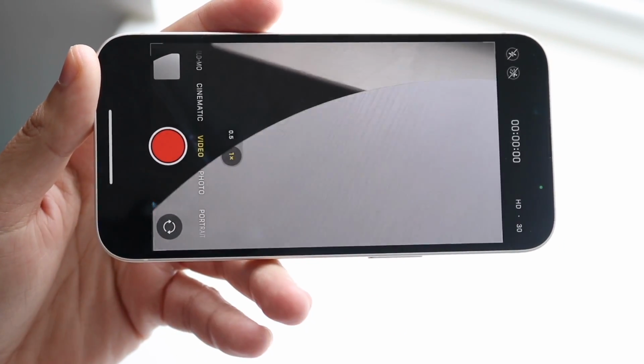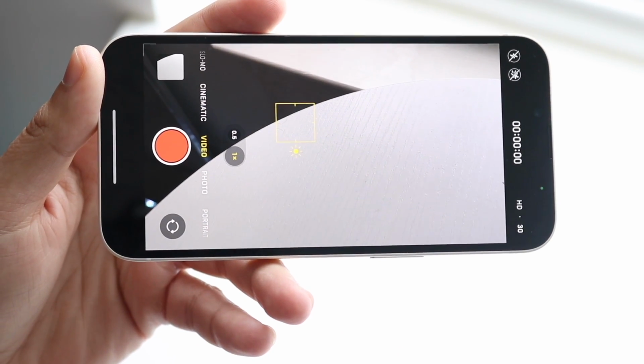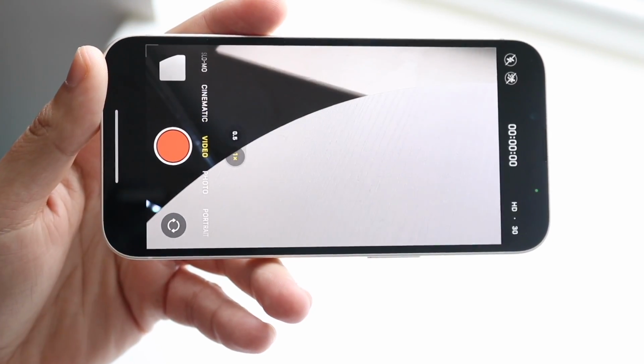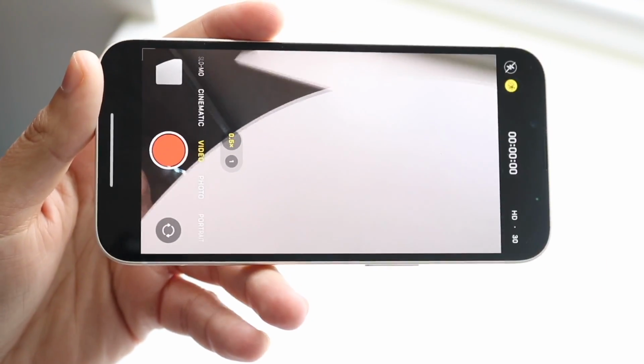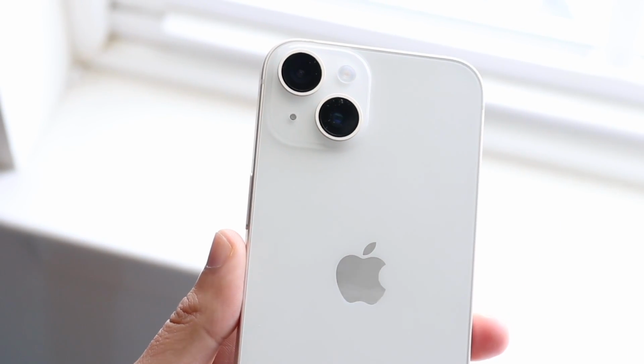So from that end of itself, I think both these devices do a really good job, and I don't know if there's one that's the worst camera here, but I think the iPhone 13 Pro Max is probably the better camera when it comes down to it. The iPhone 14 is still very good, but the iPhone 13 Pro Max is probably the way better one as far as I can tell. So from that side, that kind of covers it up there too.